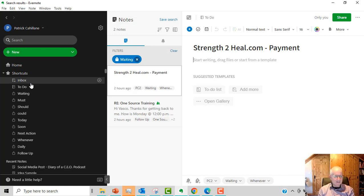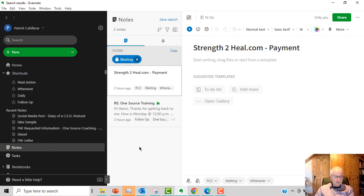To me, that's a lot easier. It's a lot more productive. What else are all the different shortcuts? I think that's going to be primarily the guts of it.